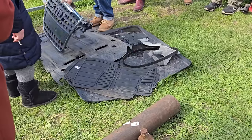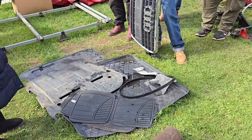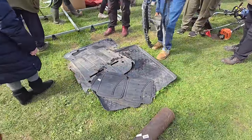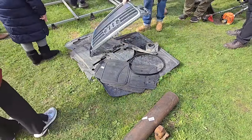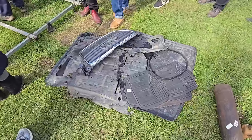441, we have got some Audi bits, is it? I've got Audi car parts written on my sheet, but I think there's also some VW bits in there, or there was anyway, I'm not sure. We'll start the bidding off at £2 on all that lot, at £2 anywhere. Anywhere, £1, clear it up, there's a good little boot liner there for £1.